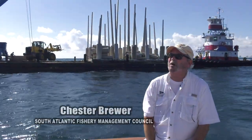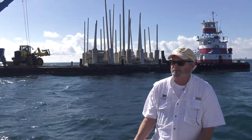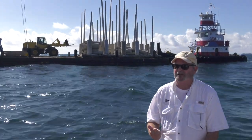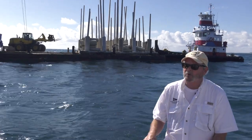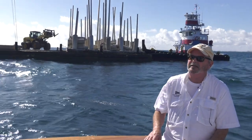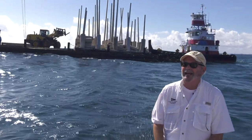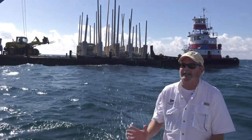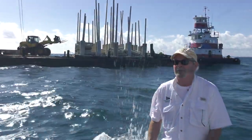Now I look at this as a spawning reef, meaning you've got all the structure down there, but it's really too deep to successfully fish it, and it's too deep to easily dive on it. So hopefully the fish that aggregate and spawn here are not going to be harvested quite as easily. And you're going to see more of them, and I can't tell you how excited I am to finally be getting in what I consider to be a spawning reef.